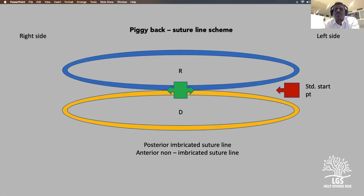Now the piggyback suture line, there are a few things. It's very hard to teach this in a lecture, but for those who are interested in learning this, there are a few tips and tricks you can learn. The piggyback suture line scheme, this is the left side of the patient and the right side of the patient. This is where your standard piggyback suture line starts.